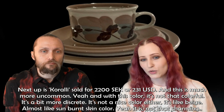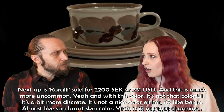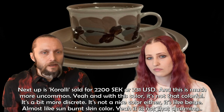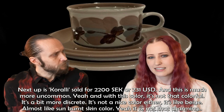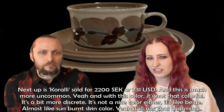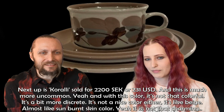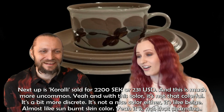Yes. Next up is Koralli, sold for 2,200 kronor or $231. And this is much more uncommon. Much more uncommon with this color. It's not that colorful. It's a bit more discreet. It's not a nice color either. It's like beige. It's almost like a sunburned skin color. Yes, it is. Not very pretty, actually.